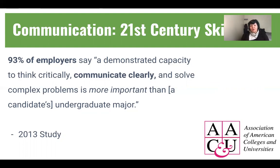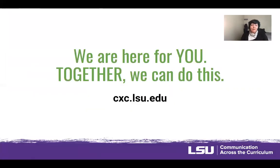You are doing this work right now in ways that you're not even aware of. So take the time to take a deep breath and acknowledge that, and be kind to yourself and patient with yourself and others. And lastly, remember that we are here for you, and together we can do this.